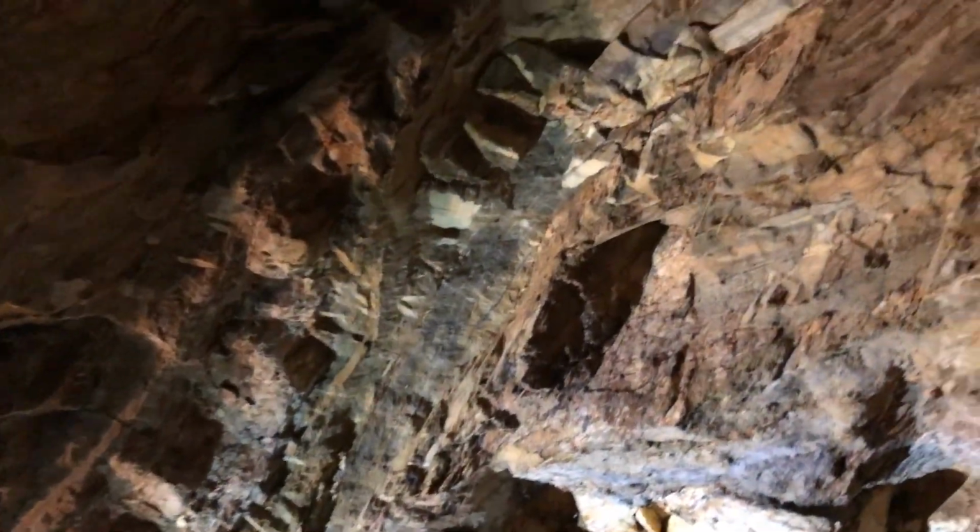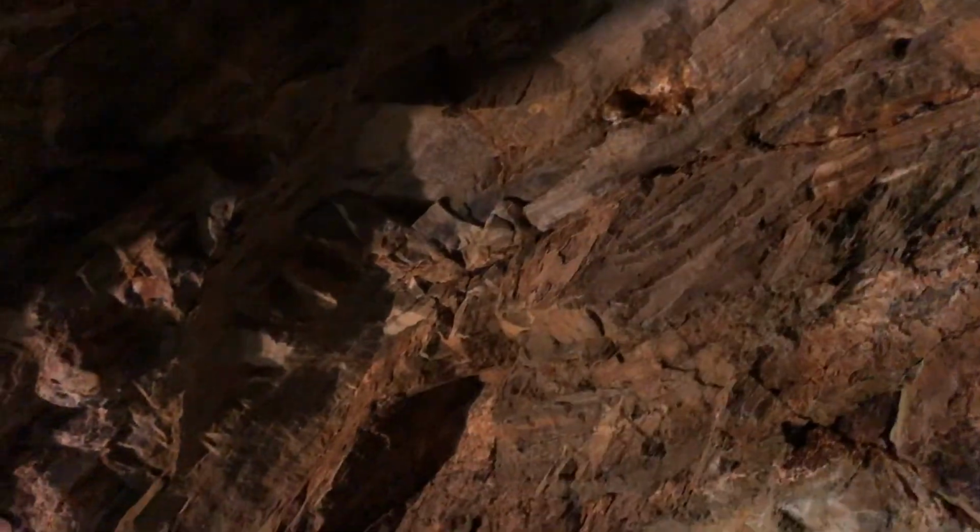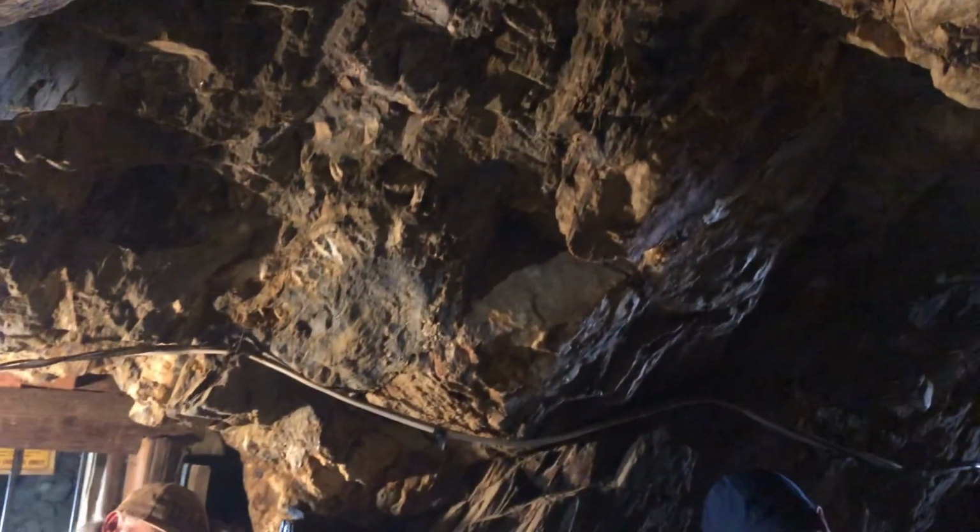Now when they encounter these quartz veins while digging the main tunnel through is when they start digging these side tunnels that branch off. They're basically chasing the vein of quartz through the earth. You see how that quartz rock is right there at the top of the tunnel all the way back.